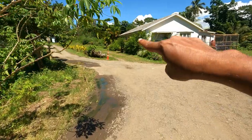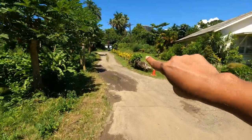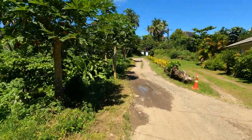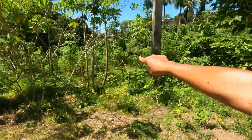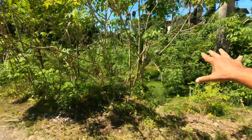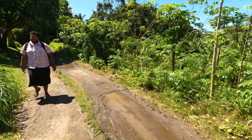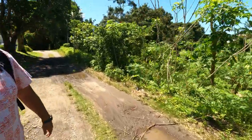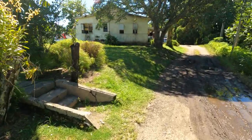So there you go. That's the road into this area, and that was the causeway. You can see there is the ditch. It's just over there. Should we go have a look just around the corner, Jerry? Yeah. Okay. This is amazing, isn't it, right?